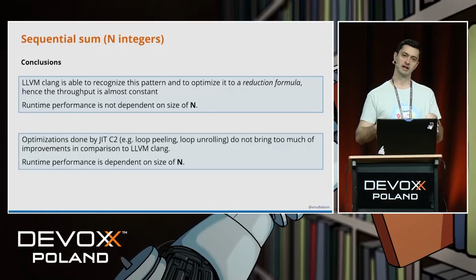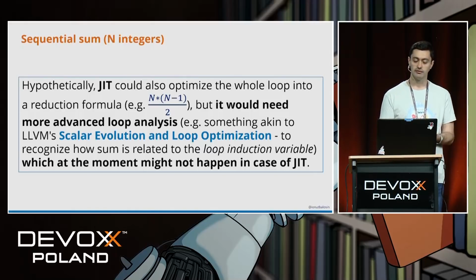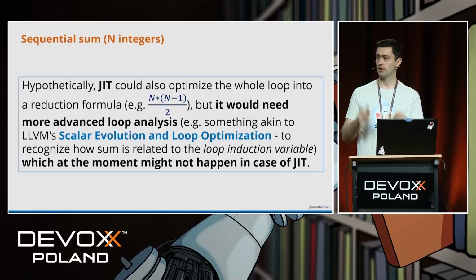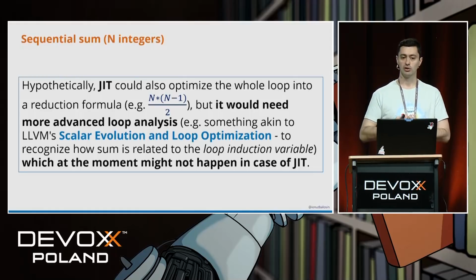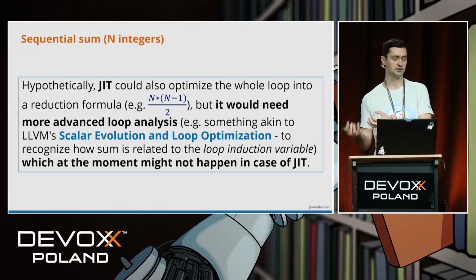When I looked into that code, I was a bit puzzled, and I posted a question to the OpenJDK forum, asking why C2 is not able to do that optimization. Somebody replied saying that hypothetically JIT C2 could do that, because it's basically an optimization at the end. However, it would need more advanced loop analysis, and this kind of optimization is not present in JIT C2, and to my knowledge it's still not on their roadmap. Probably it won't be added because there is a big focus towards the Graal compiler, so JIT C2 probably won't benefit from completely new optimizations, despite enhanced vectorization support and other intrinsics.